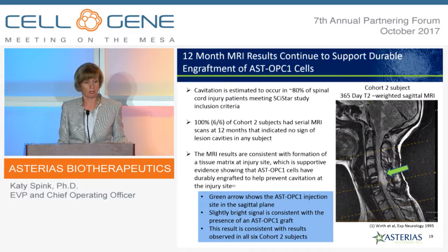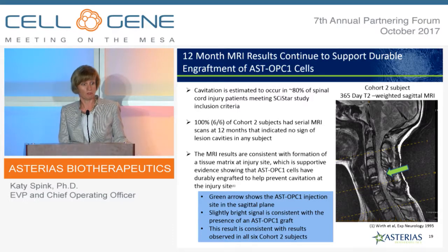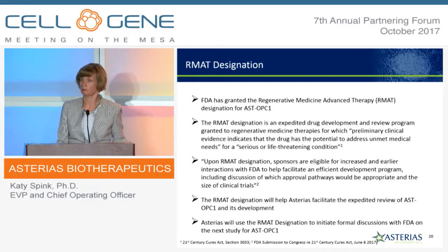We've looked for evidence of whether we're getting a stable tissue graft in the patients using MRI methods that were actually developed by our chief medical officer in his thesis work. And we do see in all of the subjects in cohort 2 the signal on T2-weighted MRI that is suggestive of durable engraftment at the injury site. And as I mentioned earlier, we just on Monday announced that we've gotten our RMAT designation, so we're very excited about the potential of this to allow us to work closely with FDA going forward on our clinical development path.